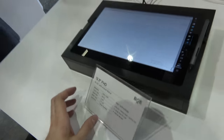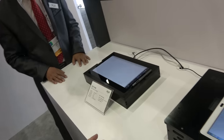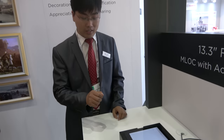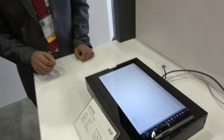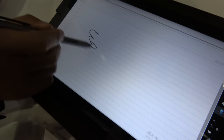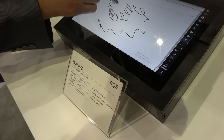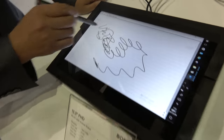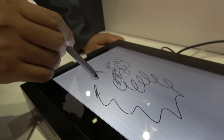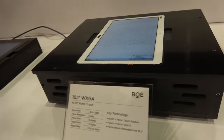So here's something about the active stylus. This is we adapt the MLOC and the mini mesh technology for notebook active metal mesh stylus. Active MLOC metal mesh active pen, for notebook product. Is this shipping? Yeah. Shipping already.